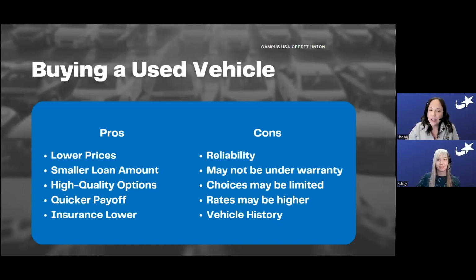And honestly, there are so many great options out there. I mean, you can even find a used vehicle with less than 10,000 miles on it. You've just really got to look. And for me, it's all about personal preference. I would rather have a lower purchase price than having all the bells and whistles. So it really just depends on the buyer. It does.